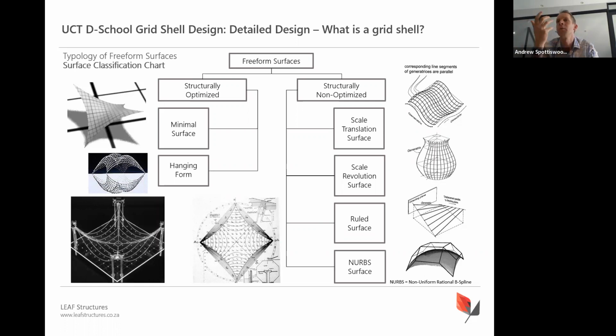So you can create these geometries. And then the bottom right, these NURBS surfaces. With parametric modeling and all that, there are a lot of ways of creating more freeform geometry that are less constrained by the more conventional ways of doing this.